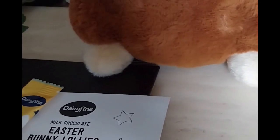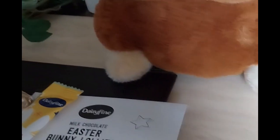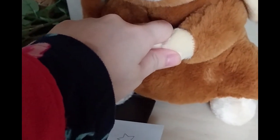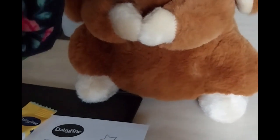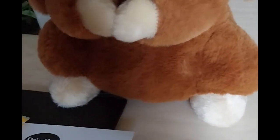It's super soft. I think out of bunnies, I only have two. Wait, no. Well, I didn't really do a video on it last year, but last year, instead of a bunny, I got a Paddington bear, I think. I drew the picture of the Easter stuff on my Facebook, if you'd like to have a look.